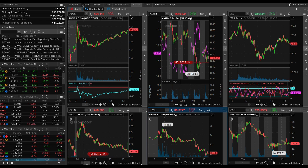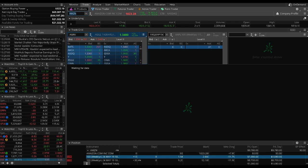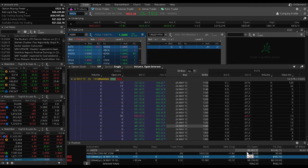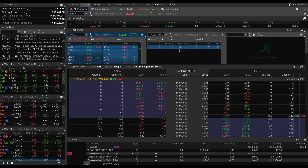So what we are going to do, we actually are going to readjust Amazon. Currently, Amazon trade is making us $9,000. 15 puts we're buying at this 18.20 strike. Making a little bit of money. Okay, guys, 2 hours 47 minutes to go. AVGO trying to break for that 260 level.